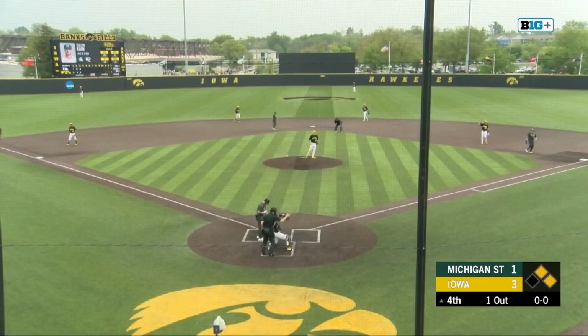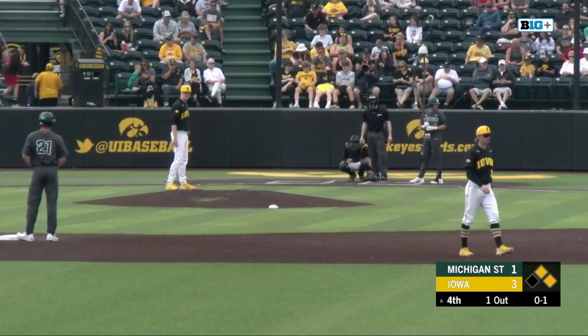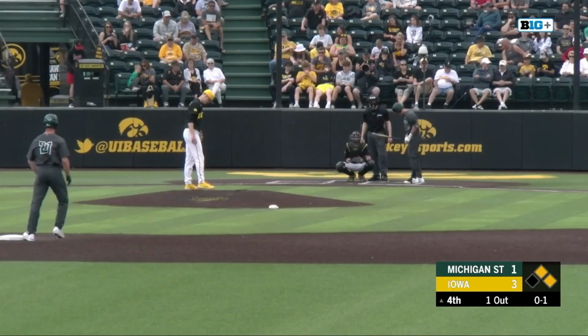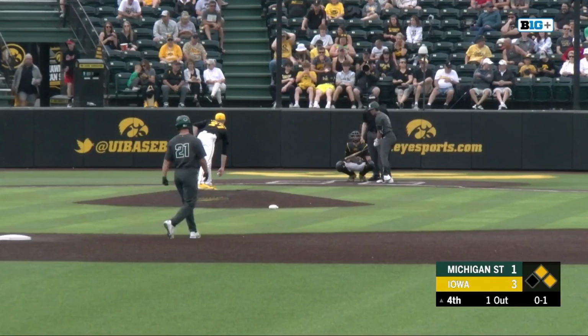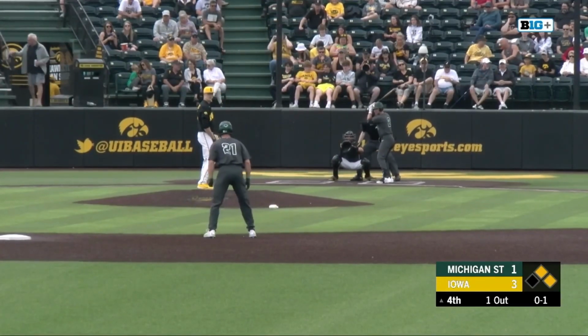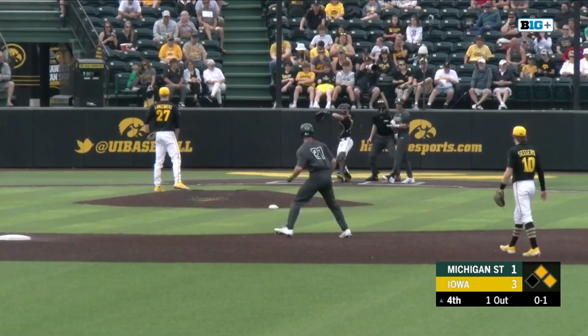Here's Kark, first pitch strike from Ty. Feel like a little momentum, a little juice fed to the Hawks now after that great defensive play by Wilmus. The crowd is certainly into it now. How about a ground ball? No balls and a strike with one out. Runners at first and second. Hawks up 3-1. Fastball low and out.